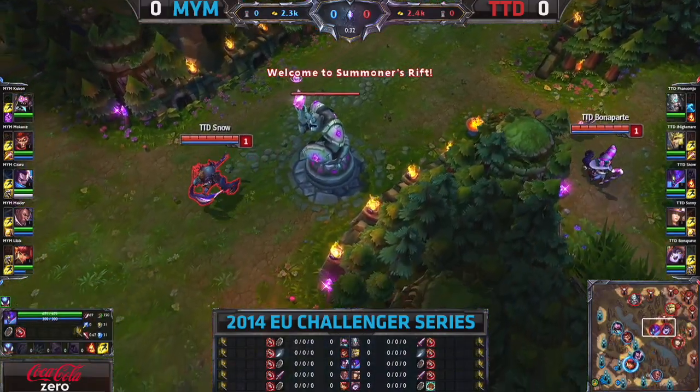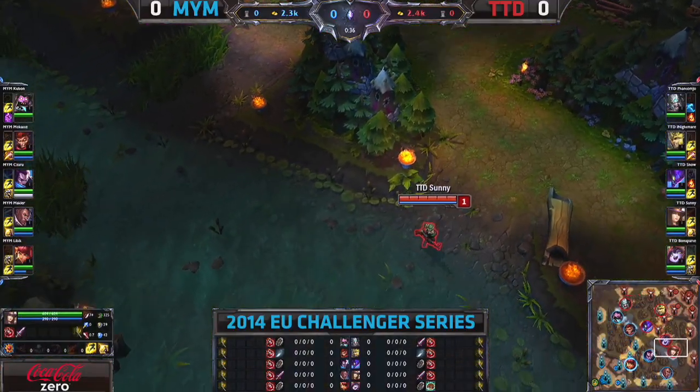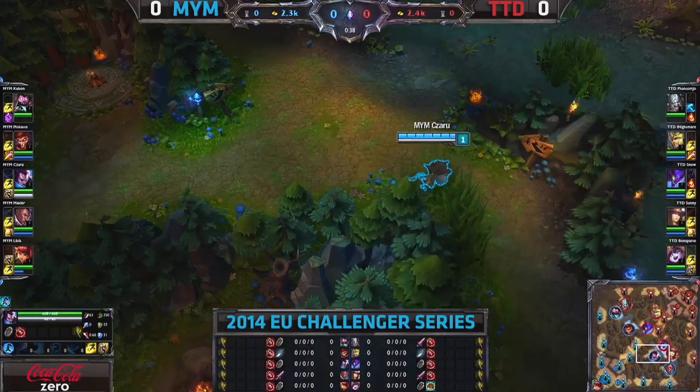So that's true. Early dragons, they can call in an extra member and try and trade, maybe Dragon for top turret or even just some damage.